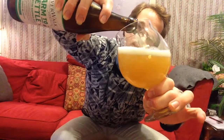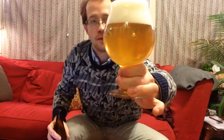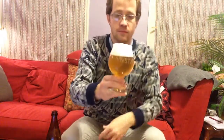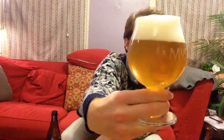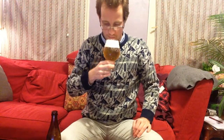Very pale. There was some sediment on the bottom, but I poured and really didn't get much at all in there. It's pretty good carbonation, not super high, but ample head. I did pour a little hard, but ooh.